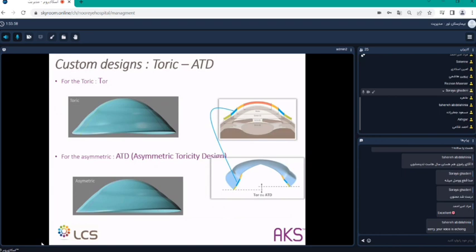We have also two types of toric design. We have a regular toric design, so we have a symmetrical toricity. All the lenses in the trial set with the diameter 16.5 are toric, and the 15 are spherical. I will talk a bit later about this slight difference.